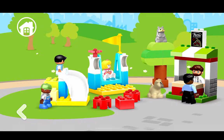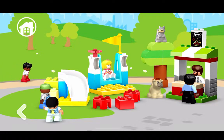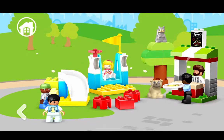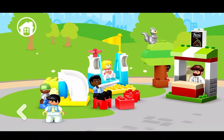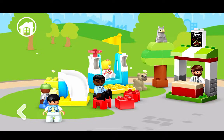Oh, and this is a park. Here we can ride a swing like a girl, go down a hill like a boy, eat pizza, and chat with friends. Hello, gray squirrel. What a beautiful time. Maybe it's summer. Hello. One more pizza.